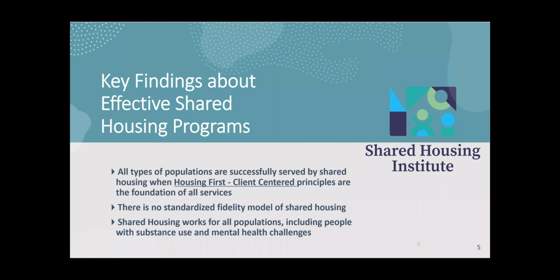So the key finding that we have from our research found to be true across all effective shared housing programs is that every single service and every single part of their service is based on housing first, client-centered principles. We found no standardized fidelity model of shared housing, but we have found that shared housing works for all populations, including people with substance use and mental health challenges.